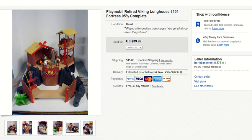If you have a lot of pieces like this, look around online. There's a couple of websites that show detailed pictures of everything that should be in a set and how a set goes together. You can download the manuals from Playmobil so that you can rebuild and make sure you have all the pieces you're supposed to have. So this was kind of cool.